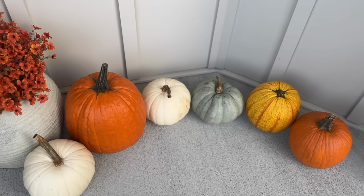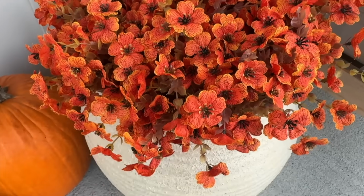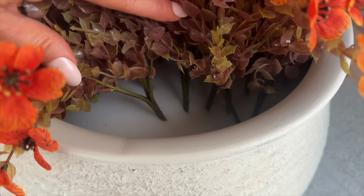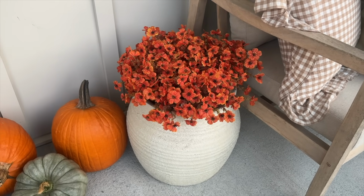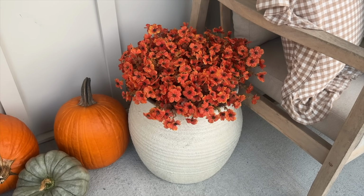And next to the skeletons are my faux mums from Amazon. Those are an awesome purchase, awesome find from Amazon. They look like real mums, and all you have to do is insert the faux mums into some foam, and you are good to go. And I do have 2 packs of the mums in each planter, and no one would ever know that they're not real, and then they're going to last you year after year. So those are an excellent find from Amazon.